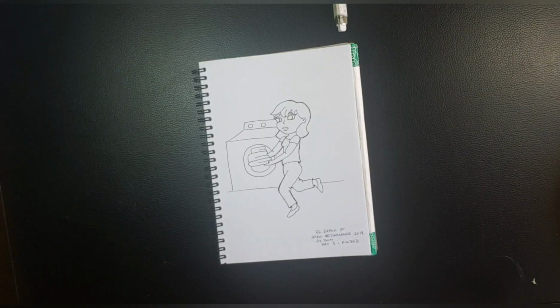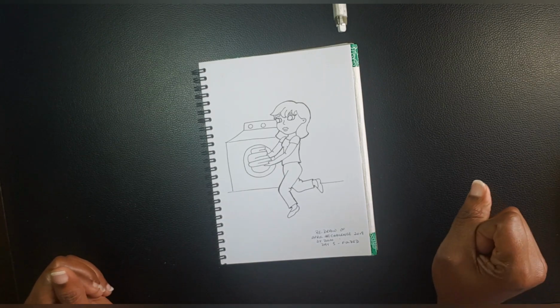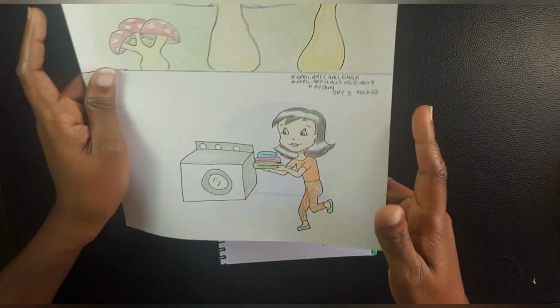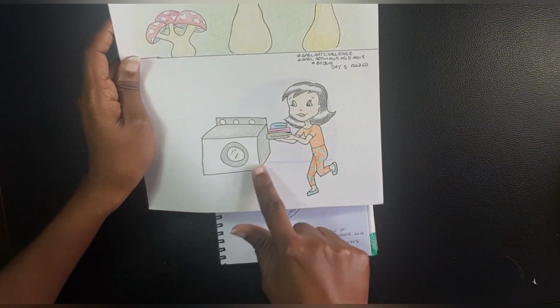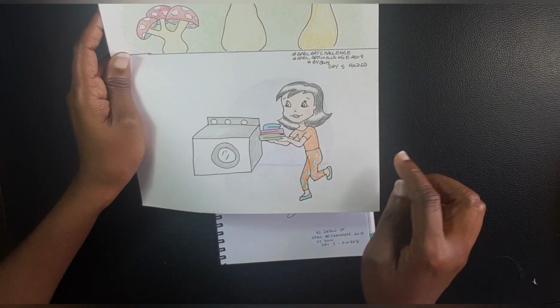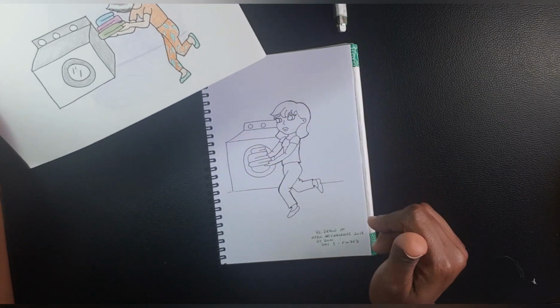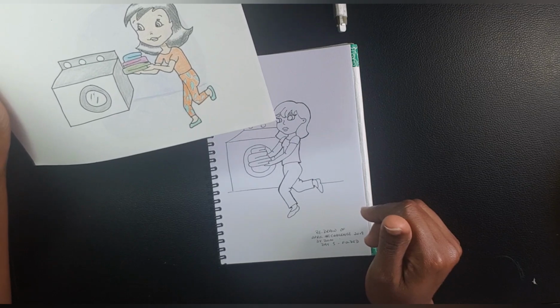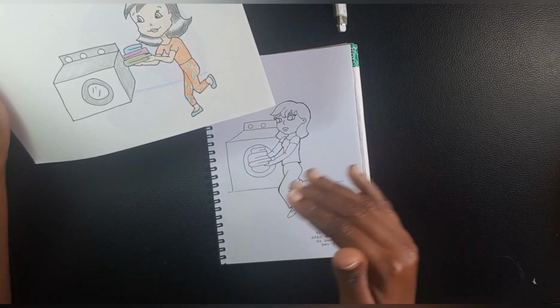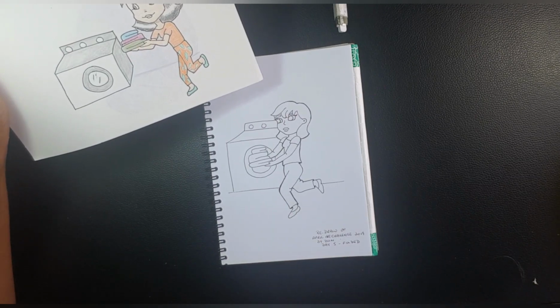Okay, I'm all drawn up, and now it's time to get all colored up. I know on the initial picture here, I had the lady wearing some very, very colorful pants, but I'm not sure if I want to continue that trend. I'll see how I feel when I'm done with this. So let's get all colored up, shall we?